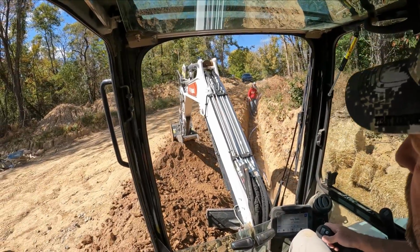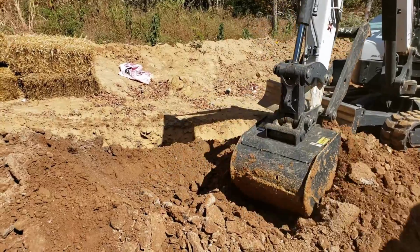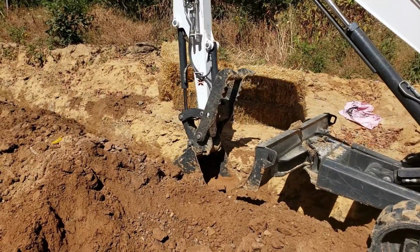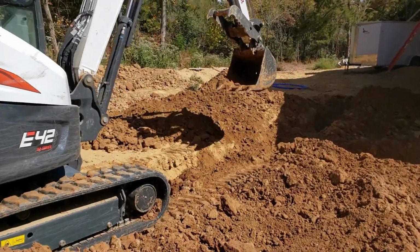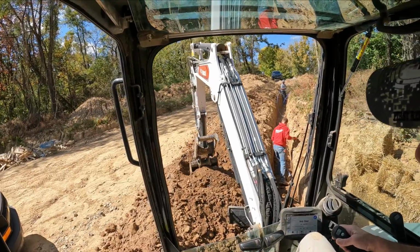All right, now you can make some good progress. Boys are laying the tracer line, and away we go.